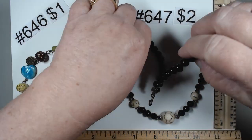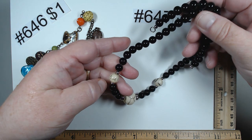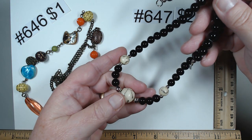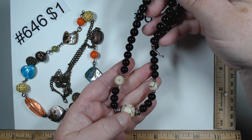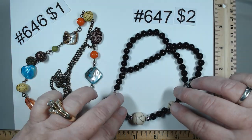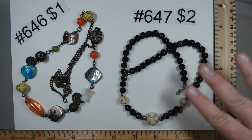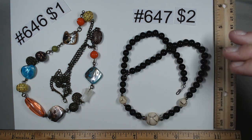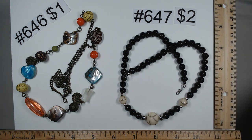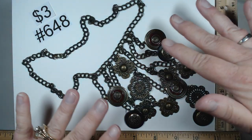18 1/4 inches of nice cool beads. I think they're glass. Then we have the three focal points that I think are acrylic. And I tell you what, I really think this one stands beautifully by itself, but because of the length, I think it'll layer with quite a bit. It's $2. It's 647. And this next piece is kind of like a bib style.